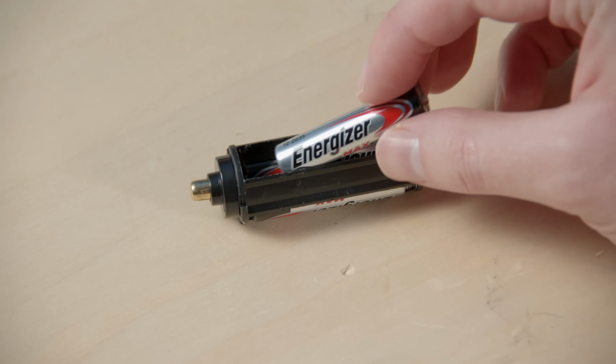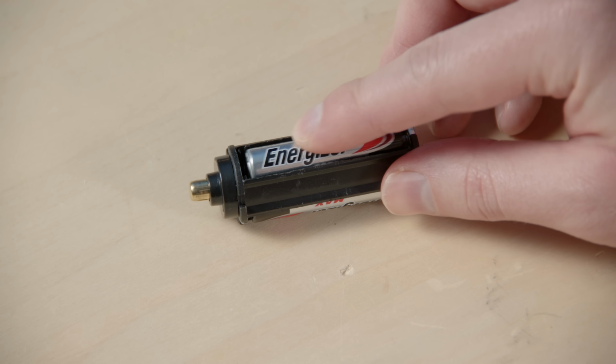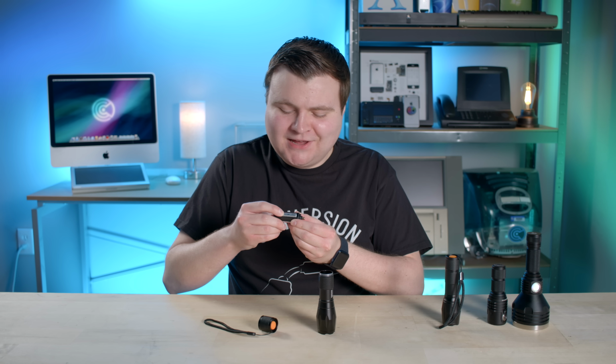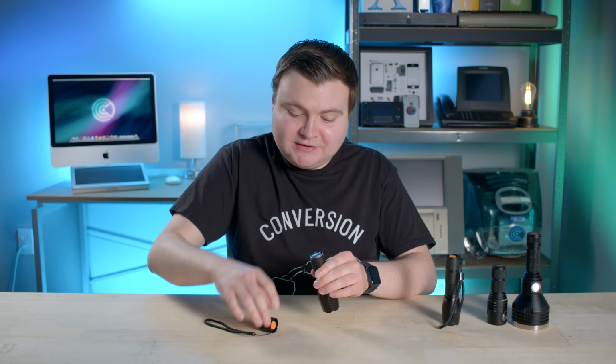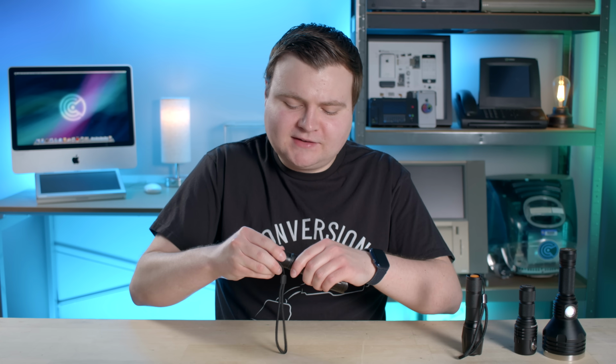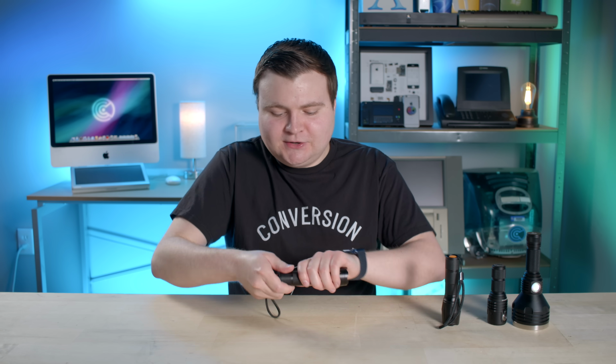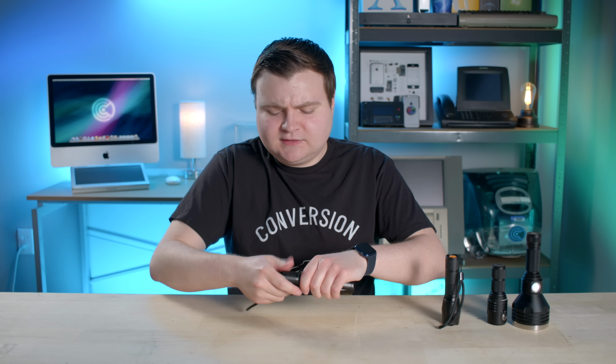I inserted 3 AAA batteries into the module, but I noticed one of the batteries was wiggling. It appears the battery module is missing a spring, but maybe that's by design. Maybe that's part of its magical military technology. Okay, well, let's put it all together, and it does absolutely nothing. So yeah, military technology my ass. This thing doesn't do anything.